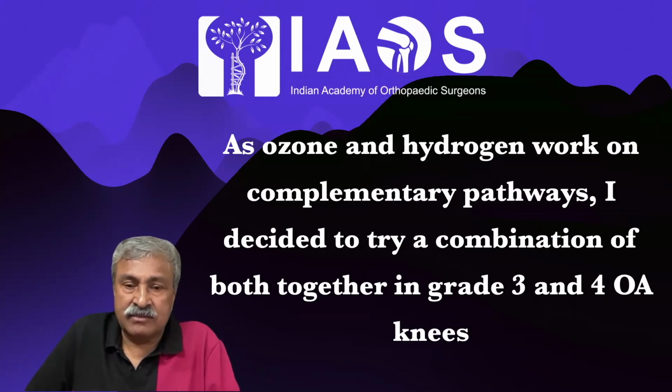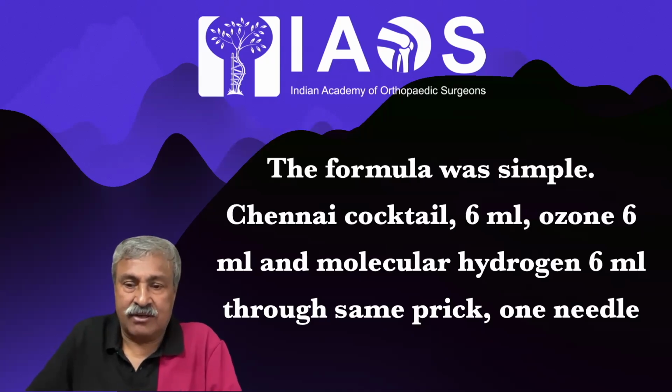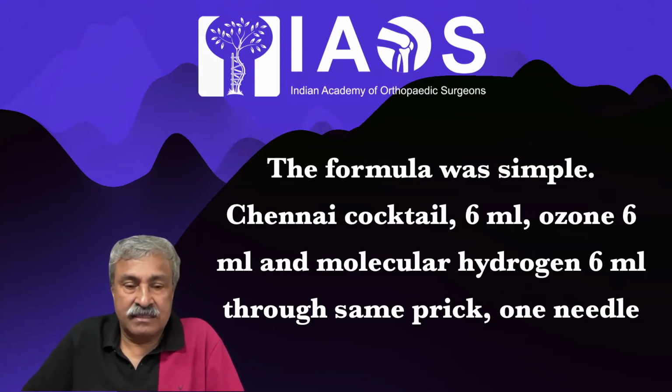And a lot of experiments were done to ensure that a combination of ozone and hydrogen do not neutralize each other. And we have eventually found out that a combination of both in grade 3 and 4 OA knees produces wonderful results. The formula is simple: Chennai cocktail 6 ml, ozone 6 ml, and molecular hydrogen 6 ml through the same prick, one needle. 18 ml seems like a large volume, but because 12 ml is gaseous, the gases get absorbed quite soon and there is no visible swelling or apparent effusion of the knee at the end of 20 minutes, where the patient is absolutely pain-free and happy.